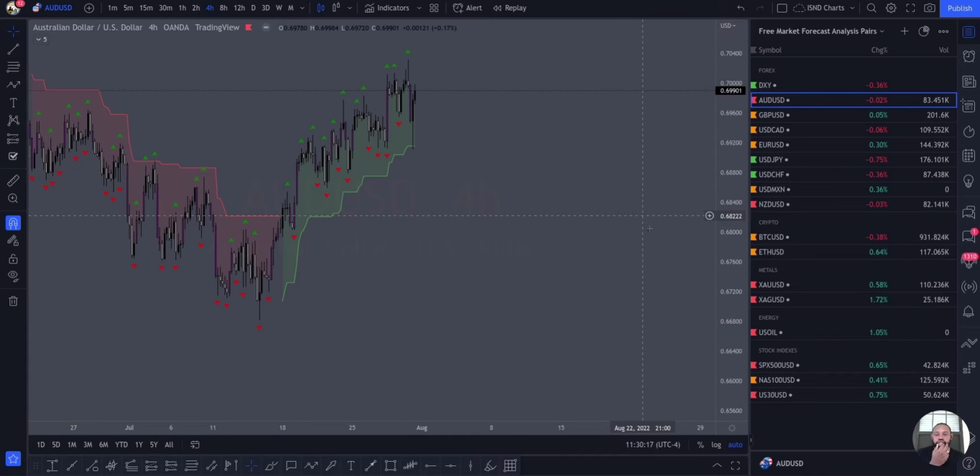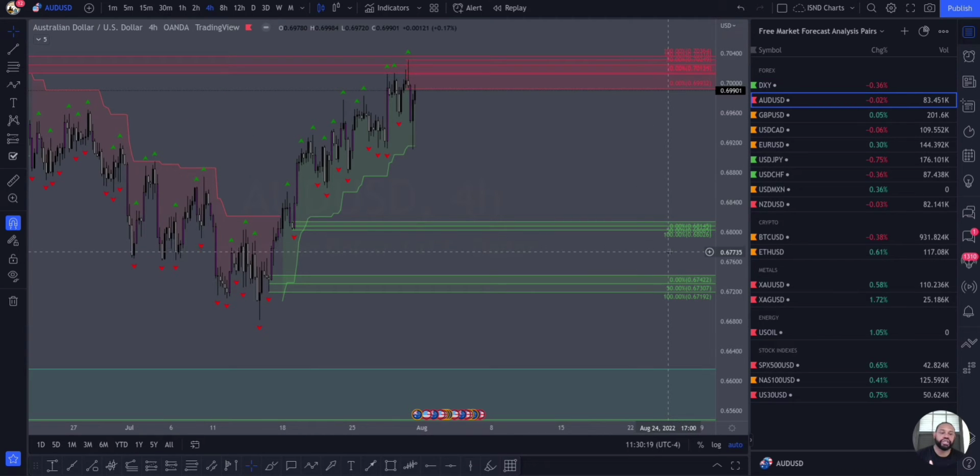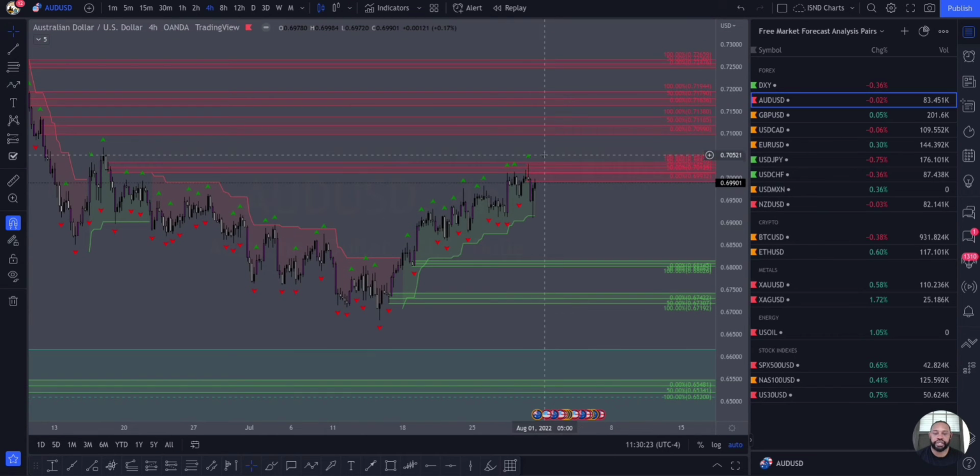Short-term currency bias for AUD USD is short. Now we do see here last week, past couple of weeks, AUD has been pushing up. It pushed up into this unmitigated 4-hour supply here, and we did get an immediate reaction. And not only that, it also left behind another 4-hour supply.